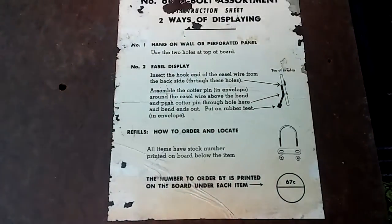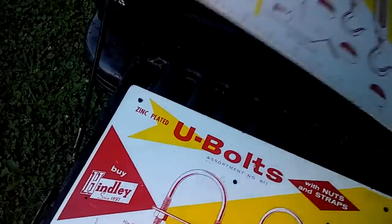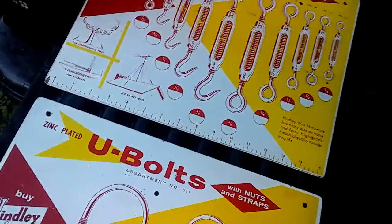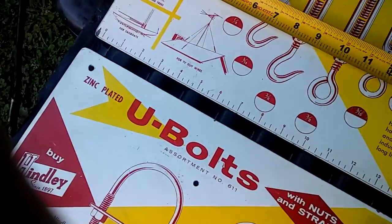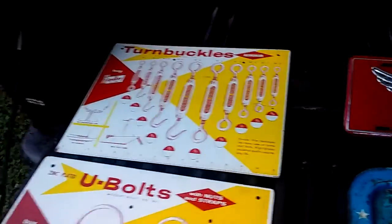They got a little age to them. On the back of both of them, it's got the instructions on how to put the turnbuckles and the U-bolts on the boards to display them. Both of them have the instructions on the back side of how to display them. Pretty cool pieces. They're about 12 by 16.